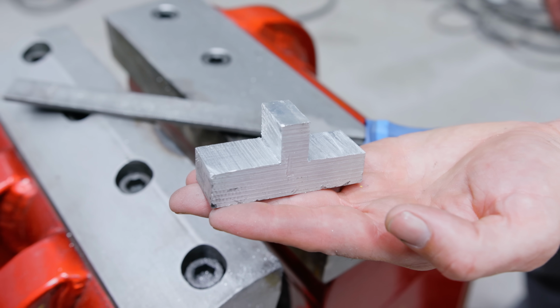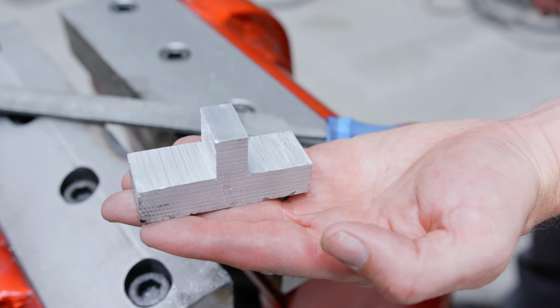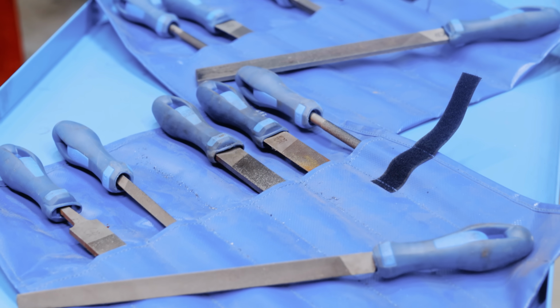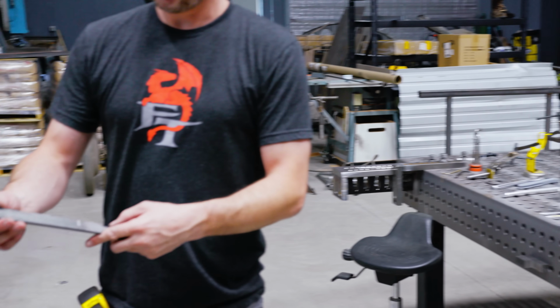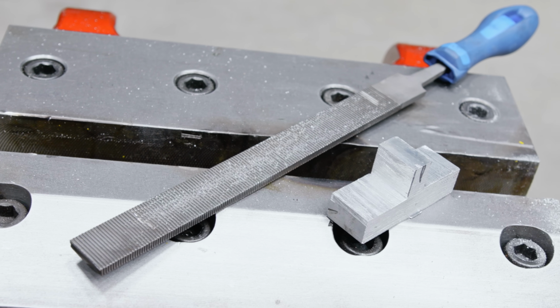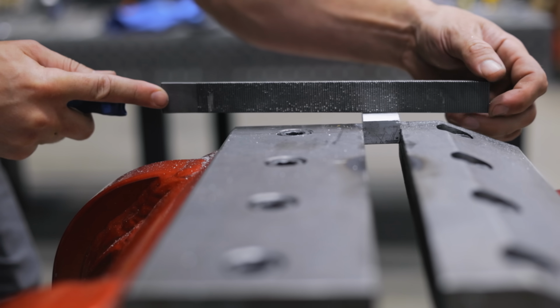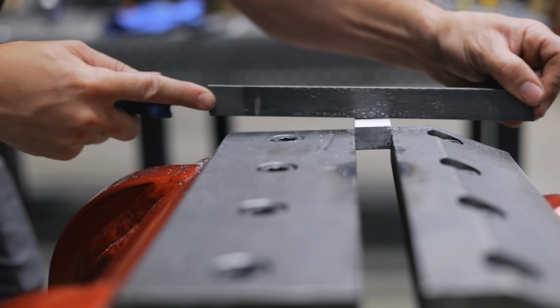We got our block, we got a nice little rib exposed here, but the surface is really rough, so I want to file this down, but we're going to use not a normal file. This is a file specially designed for aluminum. This tool is absolutely necessary for aluminum, or else the teeth get all clogged up.